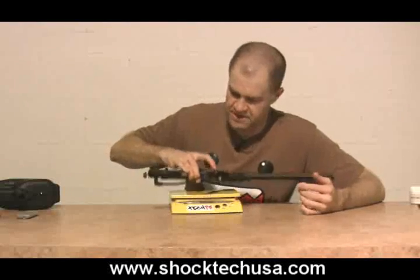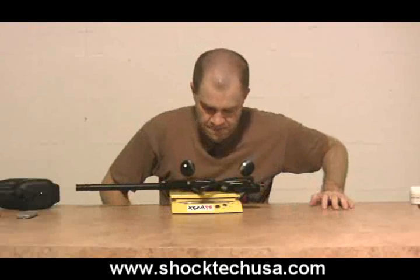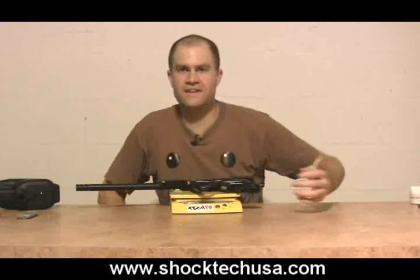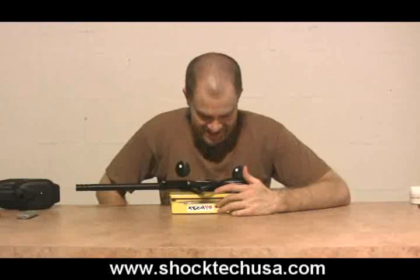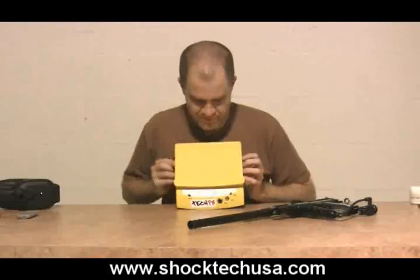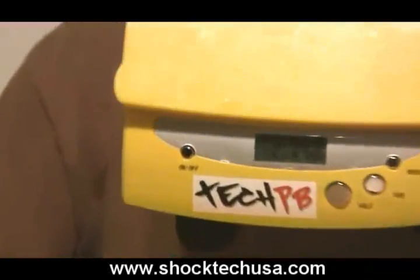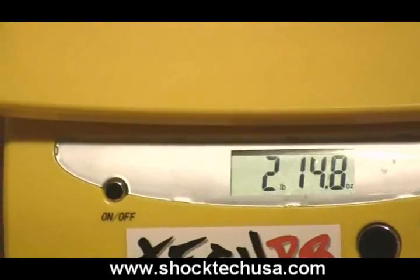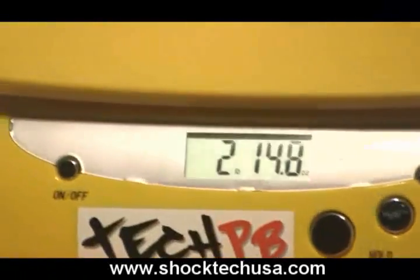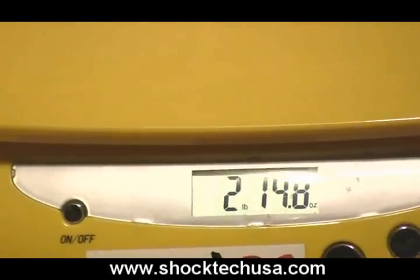So let's go ahead and drop this on here. Now this SFL is basically code for super fucking light. And let's see how light super fucking light is. Anybody want to take a guess? Let's take a look here. Let's see if we can see that. 2 pounds, I think it's 14.8 ounces. 2 pounds, 14.8 ounces for the SFL.